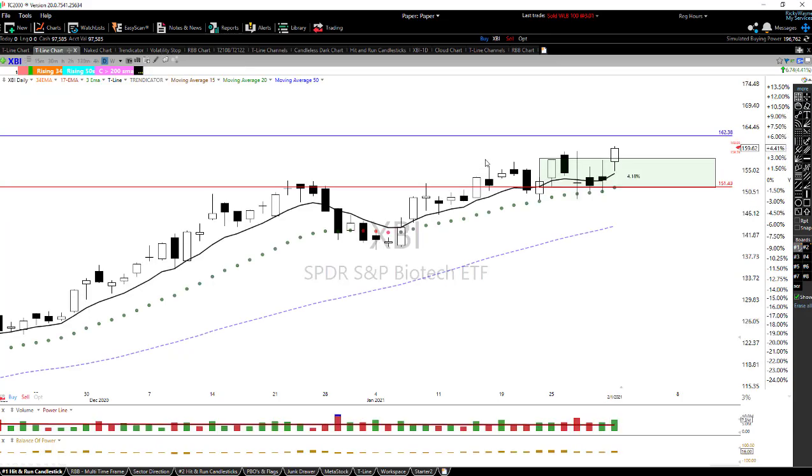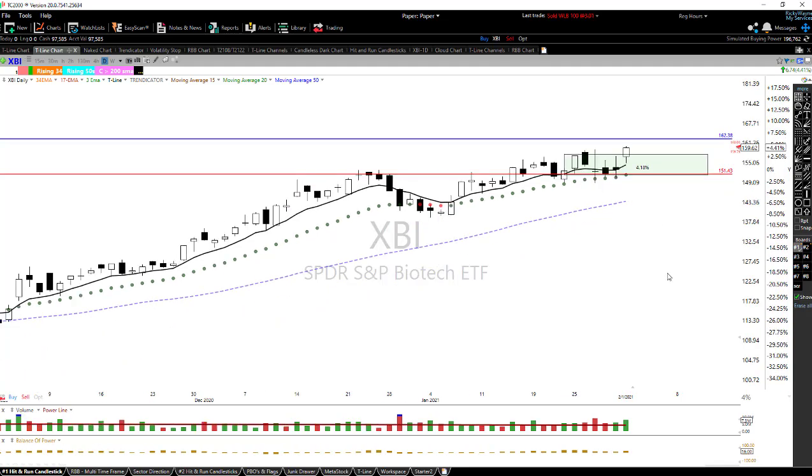XBI. Now we did buy some of this going into the close here, and before I talk about this, I'm going to remind everybody that we have some bullish setups here that we're looking at, but it's all going to be dependent on the market. Is the market going to have our back? Is it going to help us with our trades, or is it going to hinder us?